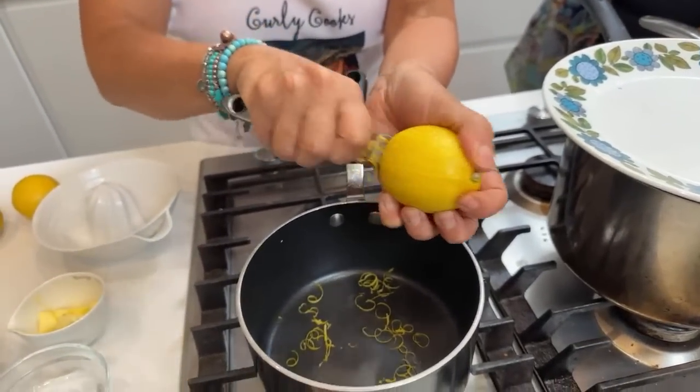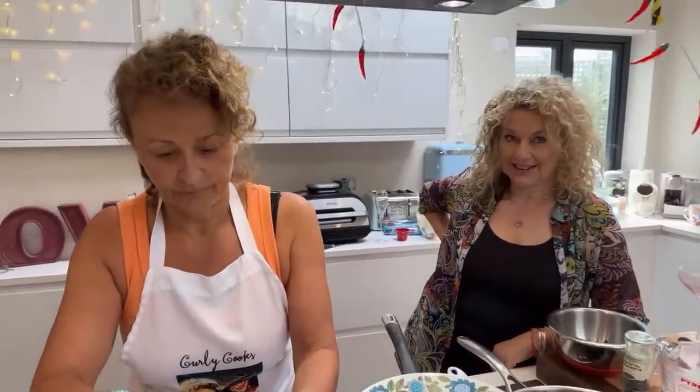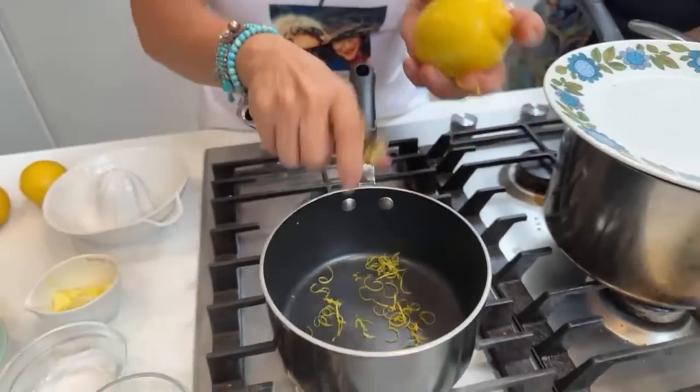And we are making this for Dina's friend Julie. It's her favourite lemon meringue pie. But in the olden days, you wouldn't have had a zester. You'd have a grater. Hey, Julie!